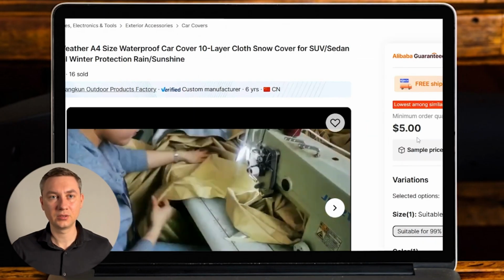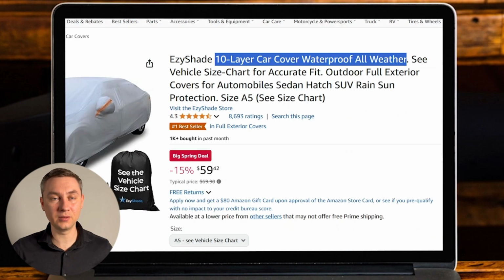We go to Alibaba to find out how much it costs from suppliers. We find the same product for $5. Yes, that's right. $5 versus $59 on Amazon. This is a potential gold mine, but don't be in a hurry. The $5 price could be a lure from an unreliable vendor. It's better to choose a trusted vendor, like the $9 price. Why? Quality and consistency of supply is more important than the lowest price.